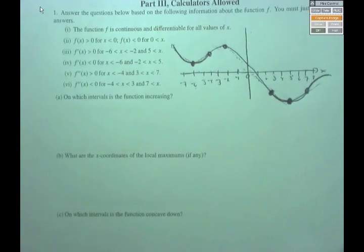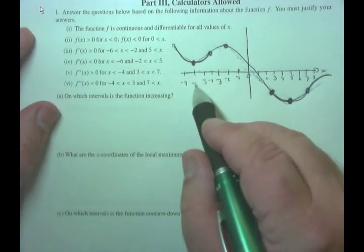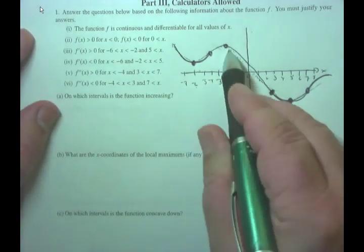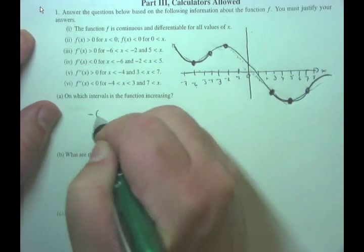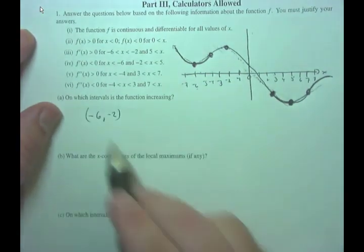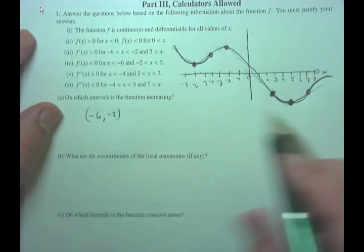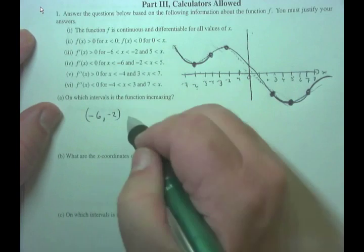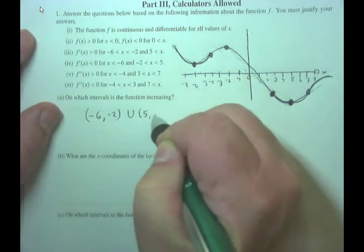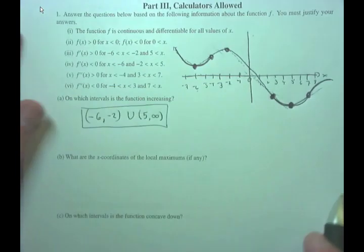On your mark, get set, make an A. On which intervals is this function increasing? Increasing means I'm going up. Where am I going up at? -6 to -2. I'm using interval notation. We would have taken it either way. Where else am I increasing at? From 5 to infinity, right? Union 5 to infinity. There's my answer.